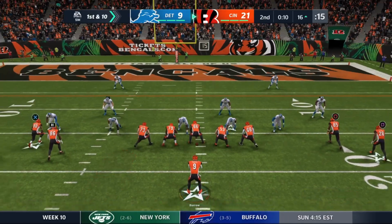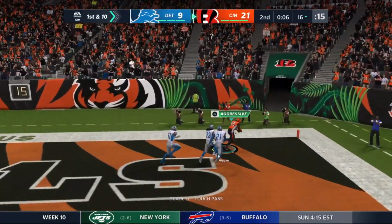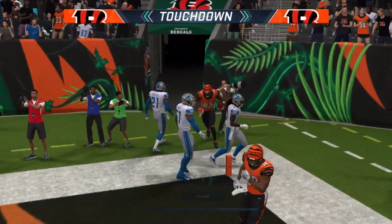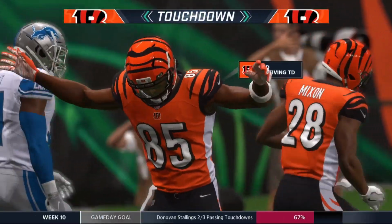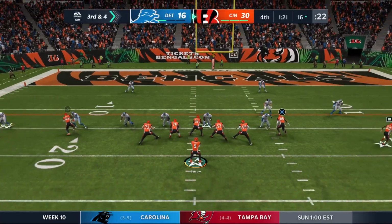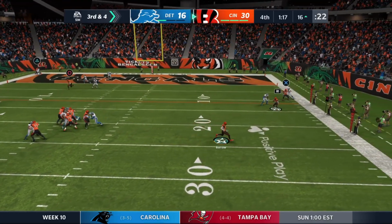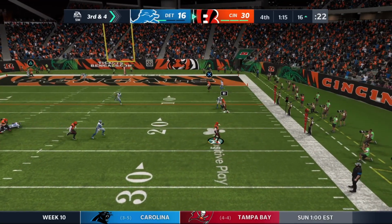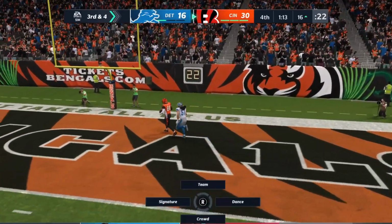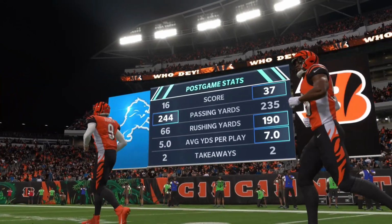So 1st and 10 for Burrow and company. Here's the throw into the end zone for Higgins, and he gets the toe drag grab in the back of the end zone, his second of the day. He only needs 1 in the second half. Hopefully he can get it. Here in the 4th quarter with 1:20 to go, 3rd and 4. Nobody's open, but buying time is Burrow. He finds Jonnu Smith in the end zone for the touchdown. Bengals do win.